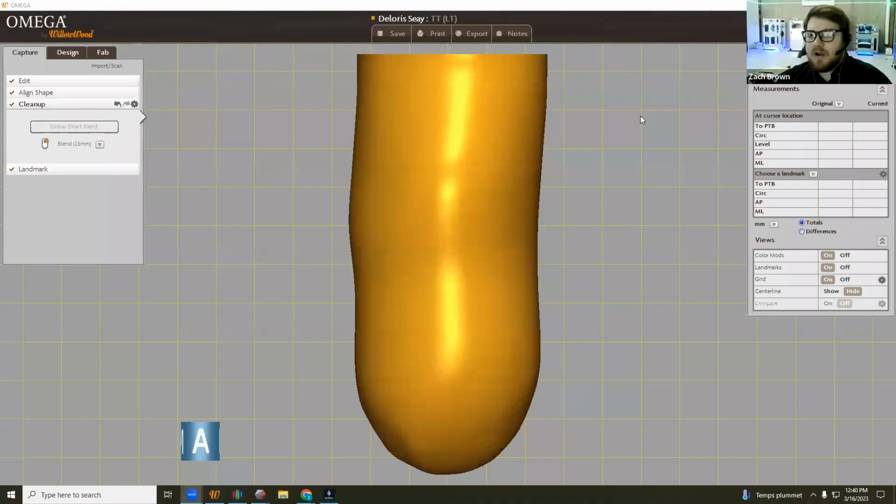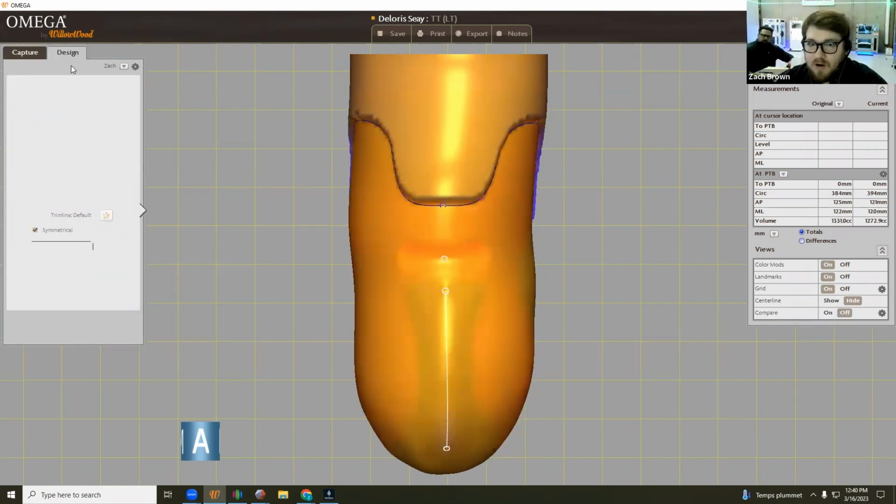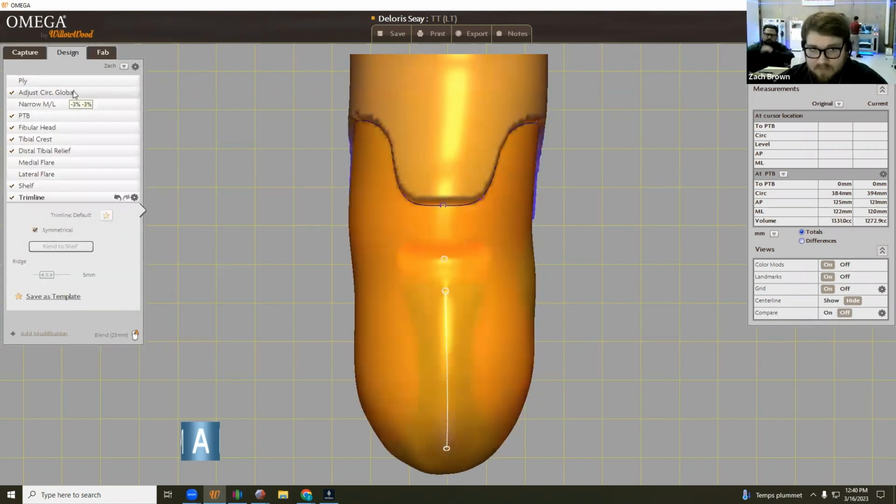All right, so I'm going to share my screen here. We're going to start with screen 1, which right here is ideally a cleaned up scan of the unmodified cast. From there, we will mark our landmarks as normal. And then we'll go into our design tab for modifications, where we'll follow through our global circumferences, our patella tendon area, fib head, tibial crest, distal tib. Then we'll do our shelf and our trim line as well, which then will give us this outcome right here.